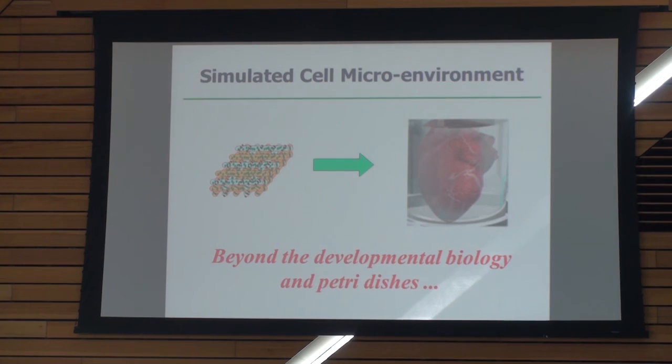So that means we have a lot of knowledge gaps we need to fill, because those are beyond developmental biology and petri dishes. Okay? In other words, biologists never had this printed model before. They always depended on petri dishes. So that is knowledge. But if we give them something like this, that is something we have to work on together and develop that field.